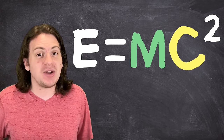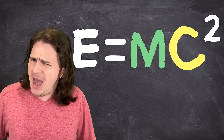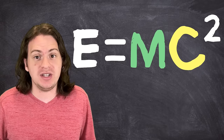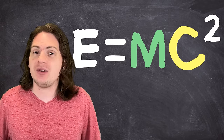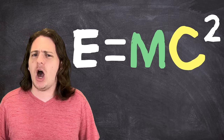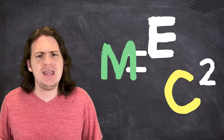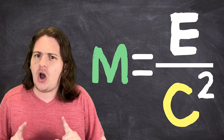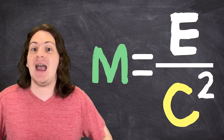Now, I'd hazard a guess that most of you know what this equation is, but not really what it means. And don't worry, until yesterday, I was in the same boat. Well, as it turns out, while E equals mc squared is the most famous form of this equation today, Einstein originally presented it differently, as m equals e over c squared. Doesn't have the same ring to it, but it's arguably a better way of representing what this equation is actually for.